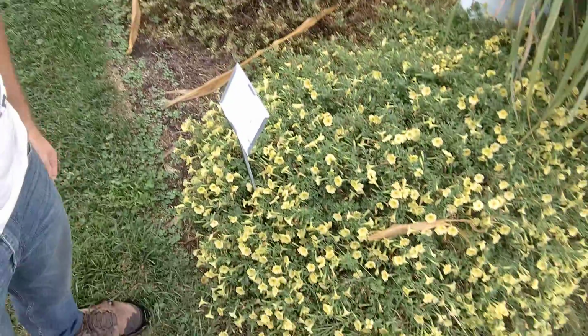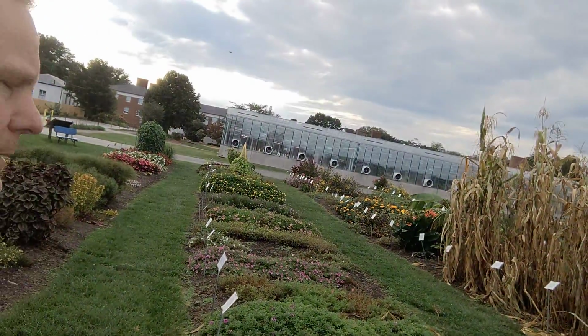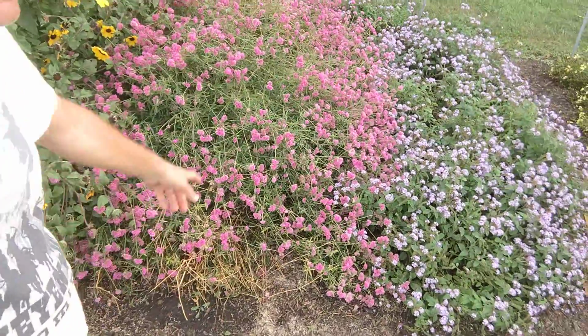All right, so here's Supertunia minis, little like million bells petunias. Lots of different kinds. Oh, there's a good one that I like. These are very pretty though. Actually, I don't know what these are. Do you know what these are? Let's look closer at these.